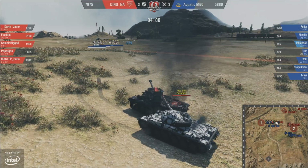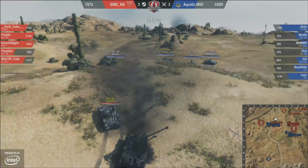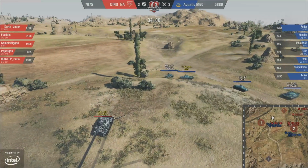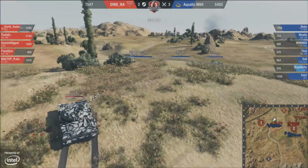Still taking some shots there. Firing into Mr. Man, 379 going into him. And we'll see where this battle goes from here as half of it is gone. 4 minutes just going by. Darth Vader taking a shot.